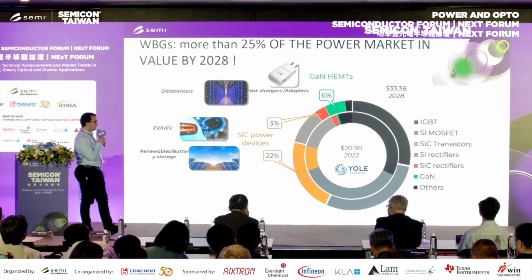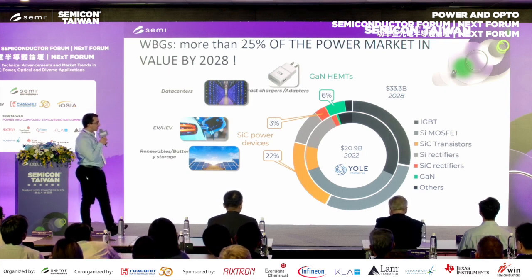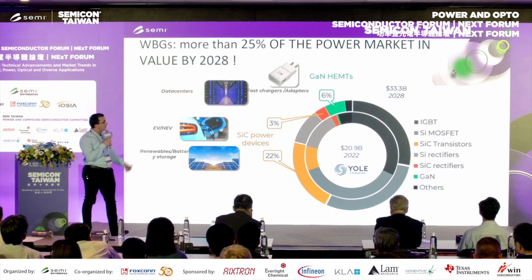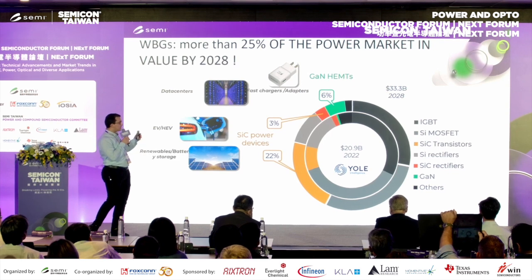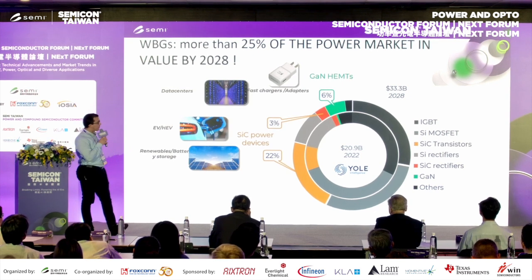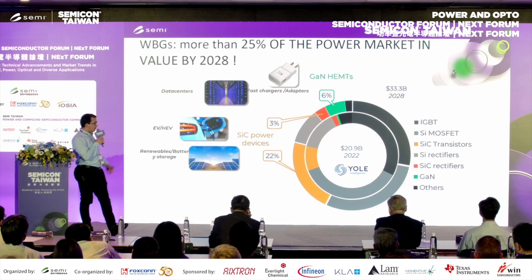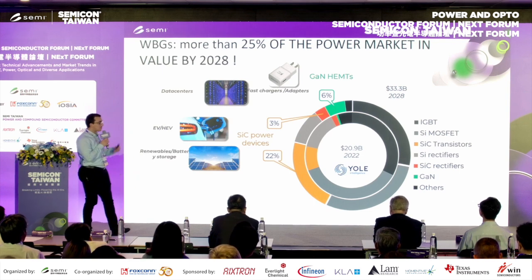But we also see wide bandgap taking more and more share, starting actually from 2017, 2018, when SiC was first adopted in the EV by Tesla, and then GaN was adopted in the fast charger. They continue to take more and more share, with around 25% share expected for GaN and silicon carbide by 2028. And it will go even beyond 30% by 2029. But you can see that the bulk of the market is still taken by silicon, and it's also increasing.